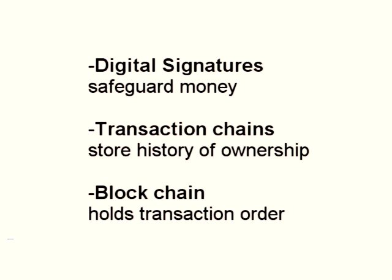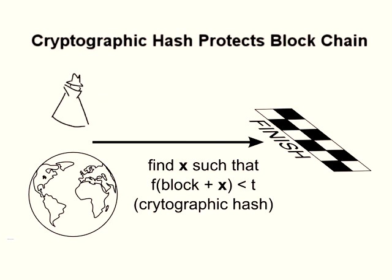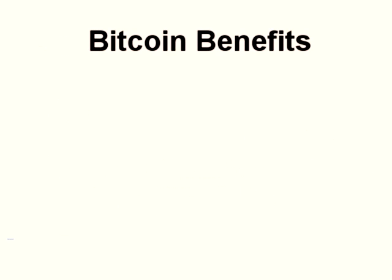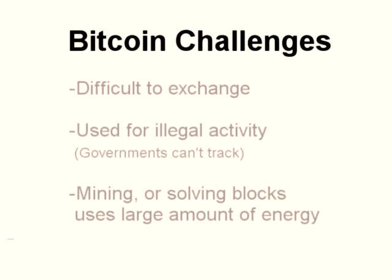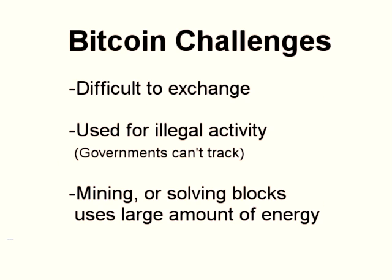In summary, Bitcoin is a mathematically protected digital currency that is maintained by a network of peers. Digital signatures authorize individual transactions, ownership is passed via transaction chains, and the ordering of those transactions is protected in the blockchain. By requiring difficult math problems to be solved with each block, would-be attackers are pitted against the entire rest of the network in a computational race they are unlikely to win.